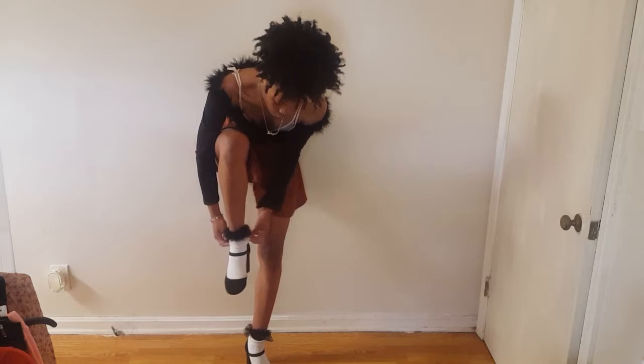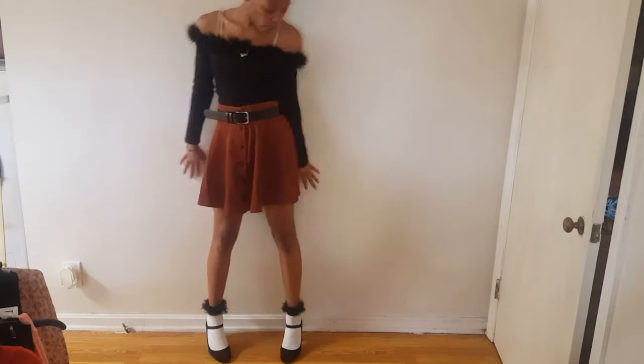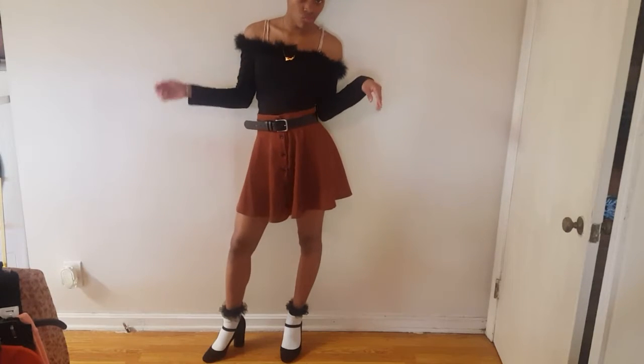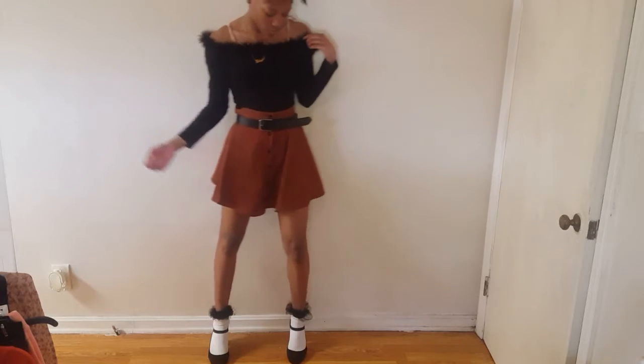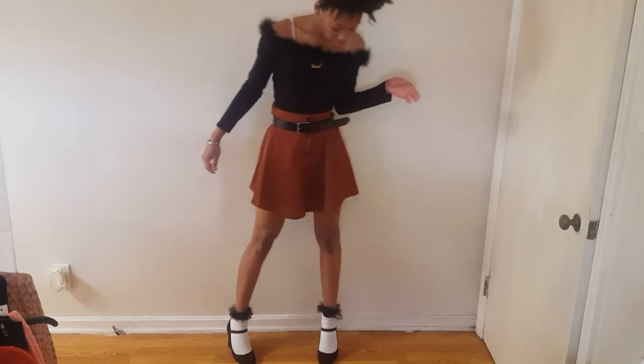So this is what this outfit looks like. I think it's real cute and girly. I didn't throw too many colors in, it's just right. So if y'all like this outfit, then keep watching.